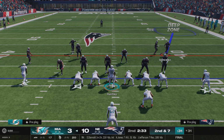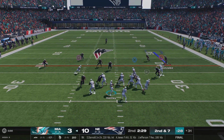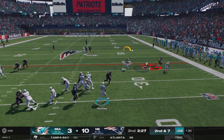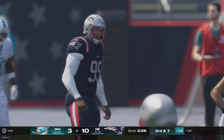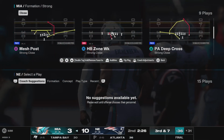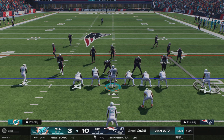2nd and 7. To throw is Huntley. That's to the right side and incomplete. He was trying to get it to Tyreek Hill there. Now it's going to be 3rd down.